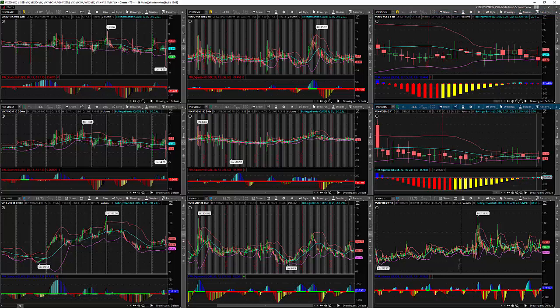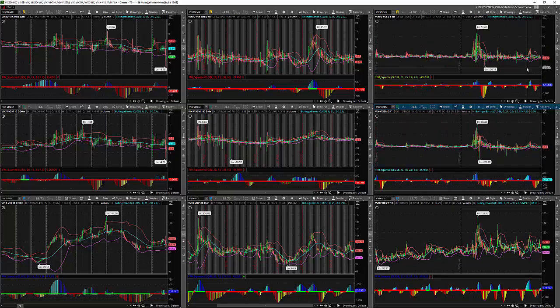VIX 3M is the longer term one. Again, it spikes up a little bit. So overall, there isn't really anything that screams it's dangerous compared to back, obviously, when COVID-19 just came out back in March, there was a huge spike, and compared to the most recent large spike, which was the US presidential election.